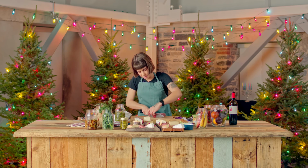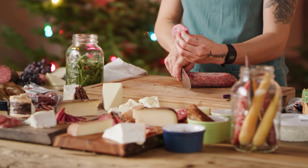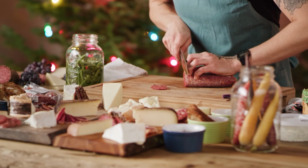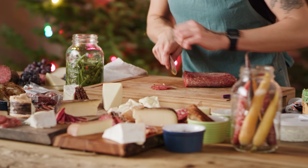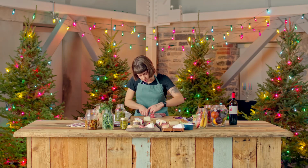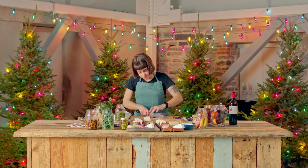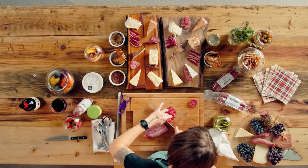So we're trying to get, not paper thin, you don't have to worry about that too much, but this is quite nice because it does become really quite chewy. And most of these charcuterie meats will be cured for 21 days. Seems to be the key.